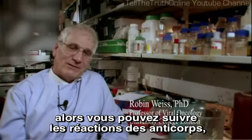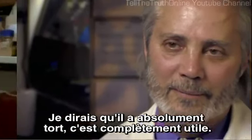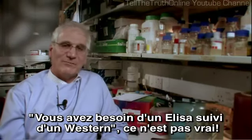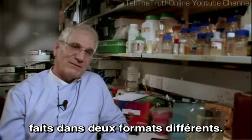You can follow their antibody responses well with Western blots. I'd say he's absolutely wrong. It has a complete usefulness. You don't need a Western blot. And it's become a dogma in HIV research that you need one ELISA followed by a Western. You don't. You need two different kinds of ELISAs made in two different formats.